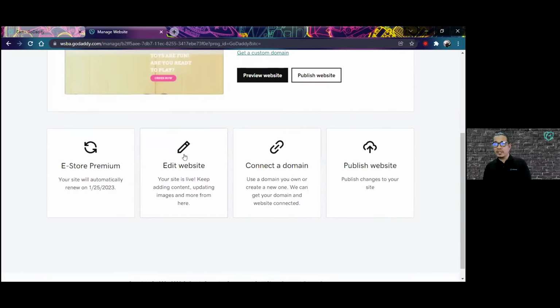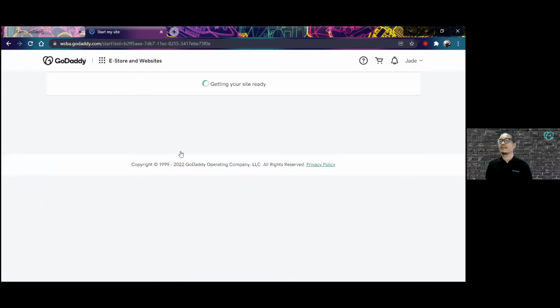Now, there is an option for you to edit your store. So I'm going to go there so that we can see what the site editor looks like.